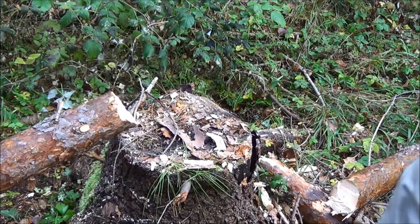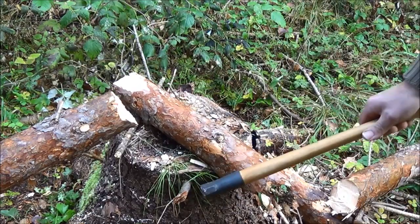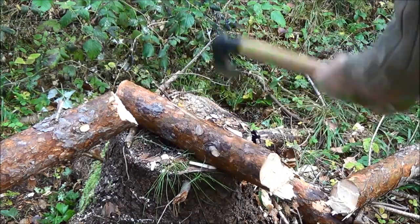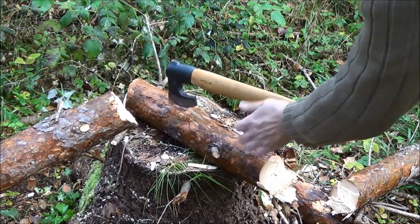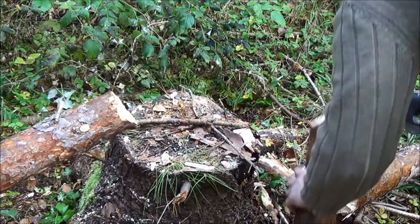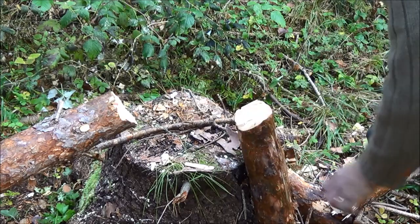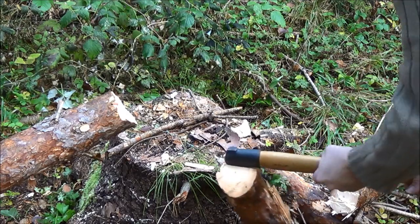Now for the task of splitting these two logs. Let's see, it's a smaller one. Try the Roselli on that one. See how it fares. Let's try the tactics. So I set it like this. Let's put it that way. Oh yeah, that works much nicer.